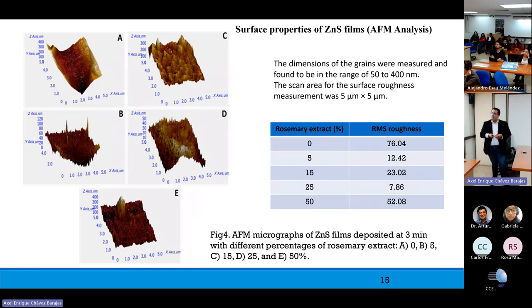We also studied the surface properties of the zinc sulfide films by AFM analysis. The dimensions of the grains were measured and found to be in the range of 50 to 400 nanometers, and the scan area for the surface roughness measurement was 5 micrometers by 5 micrometers. The trend is not clear here, but from 5 to 25%, the roughness tends to decrease. Only in the sample with the higher percentage of rosemary does the roughness increase.